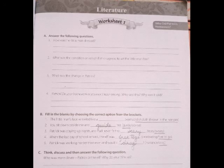Number 2, breeches. Here you can see this spelling: B-R-I-T-C-H-E-S. Short trousers. Breeches means short trousers. Don't write trouser, okay? Trousers is the correct word. Trouser is wrong.